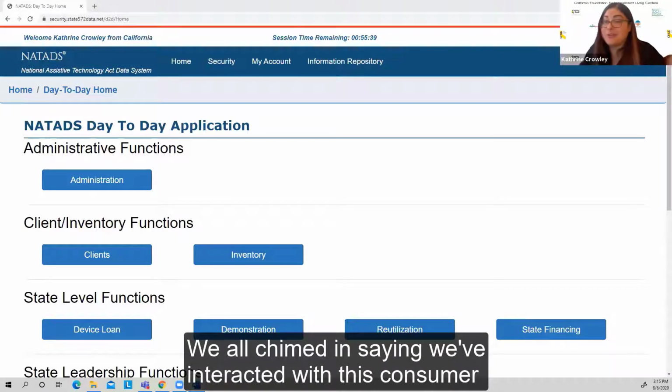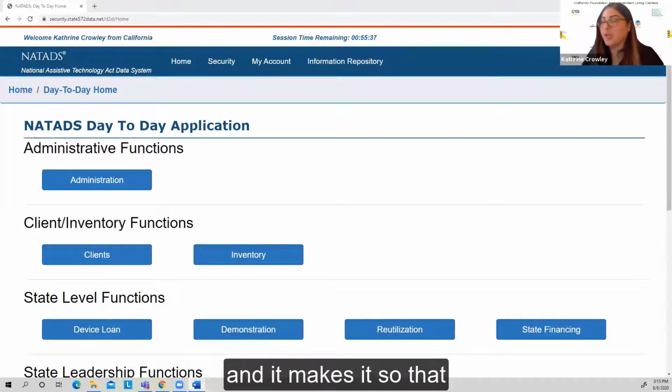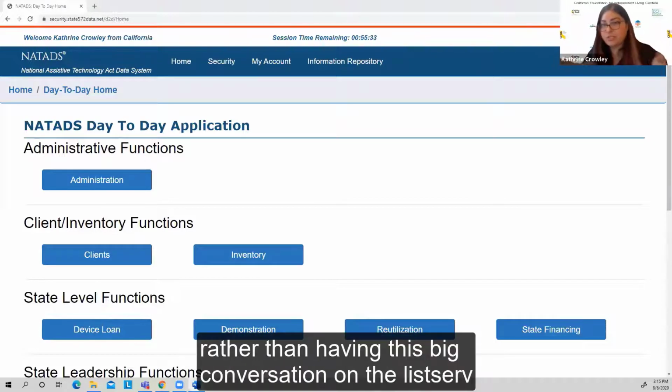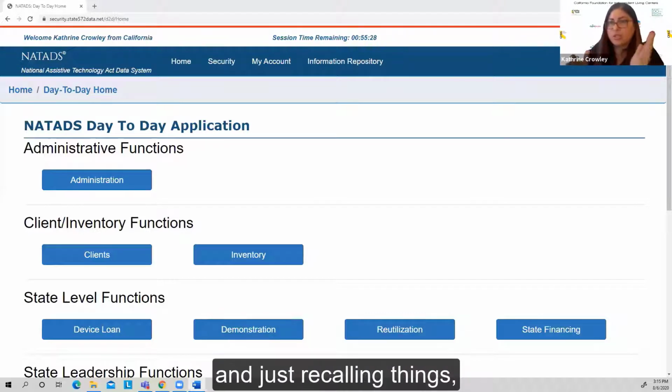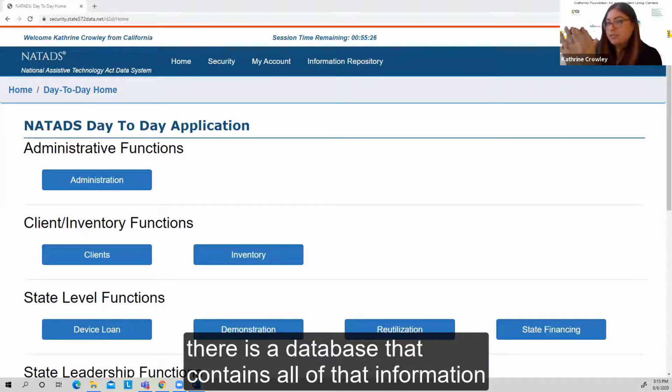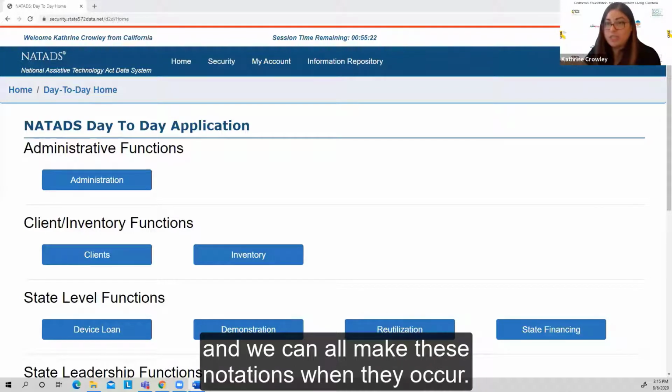We all chimed in saying we've interacted with this consumer, and it makes it so that rather than having this big conversation on the listserv where we're all talking about these experiences and just recalling things, there is a database that contains all of that information, and we can all make these notations when they occur.